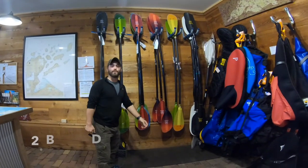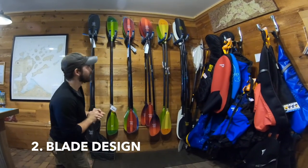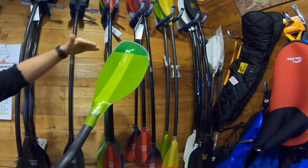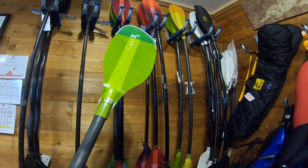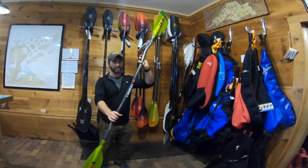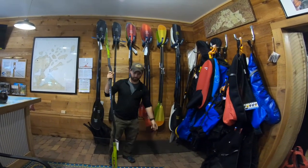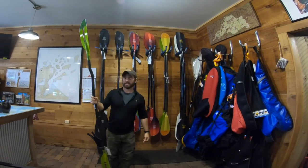The next factor we're going to be talking about is the size and the shape of the blade of your paddle. As you can see, they come in a wide variety of sizes. Take this paddle, for example. You can see how the blade is wider and kind of short. This is going to be ideal for a more aggressive paddler, more aggressive strokes, a higher angle stroke. What that looks like is you're really vertical, and you're bringing that paddle angle way up like this. That's more useful for paddling in waves and shorter distance kinds of things.